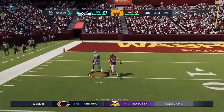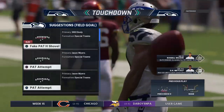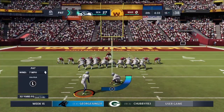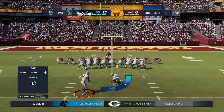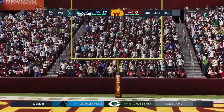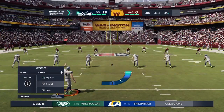The throw here going to be complete to Gordon. And he will score. Touchdown, Seattle. Josh Gordon, his 3rd touchdown now on the year. And the Seahawks find a way to stretch their lead. It's good, and they stretch. Washington, nothing. Michael Dixon to kick off for Seattle.